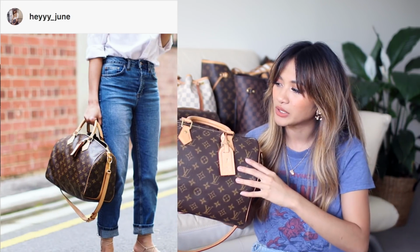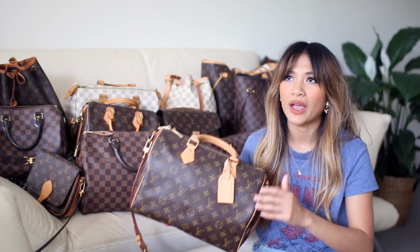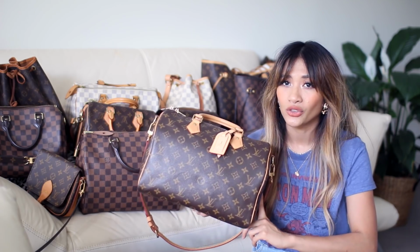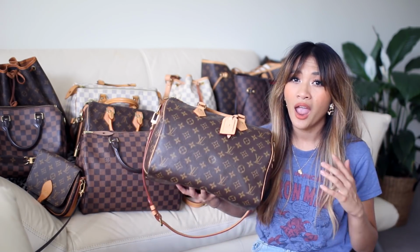I decided on the 30 because it was a really nice size, and initially I actually really wanted to get the Damier Ebene, but when I saw the Monogram, I just fell in love. I love the combination of the Pochette against the Monogram, and I had always wanted this bag ever since I went to Japan. I actually went to Japan as an exchange student. I stayed a year there during my gap year, which is after you finish high school, and my host sister actually had a classic Speedy in the size 30, and when I saw it and how it elevated all of her looks, I was just like, wow, that's what it's like to own a luxury handbag.